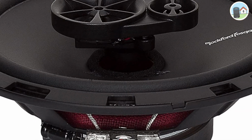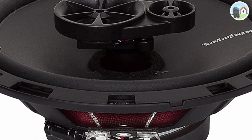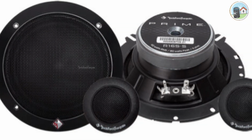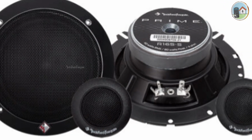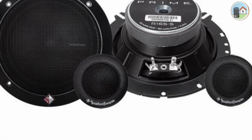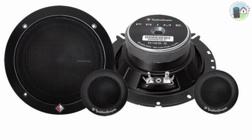The 6.5-inch speaker's sensitivity is 91 dB, which amplifies the volume. 2 speakers and grills for durability and protection are included in the kit. Additionally, the speakers have a 2.15-inch mounting depth, and you will receive mounting gear. Low distortion is guaranteed by the polypropylene cones, and the speaker is an excellent alternative for factory speakers.